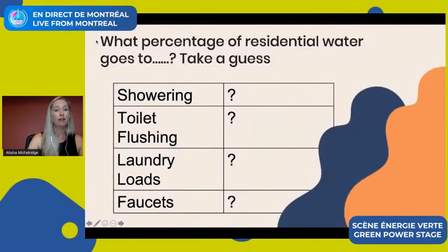So for fun, does anyone want to take a guess at the percentage? Maybe think about it on your own, how you think you would answer that. What percentage of residential water goes to a few of the things? So the main areas are showering, toilet flushing, laundry loads, and faucets. That's generally the breakdown of water use in the home. There are a few other areas, but that's kind of the general. So think about that a little bit. Maybe just take a second or two to think how you would answer that. If you want, feel free to put it in the chat without Googling it, because information is so easy these days.